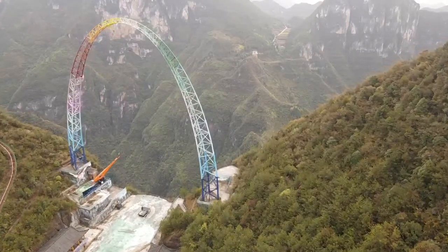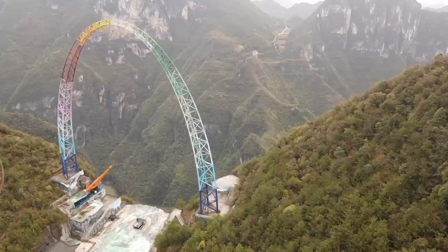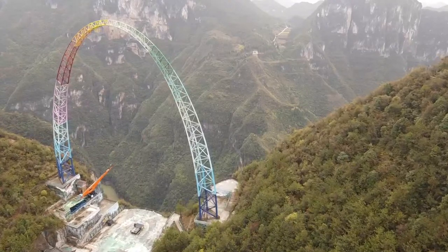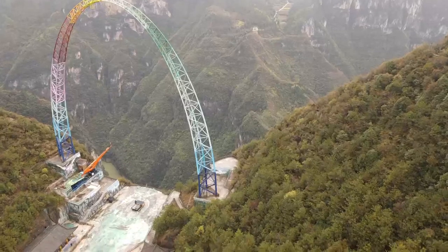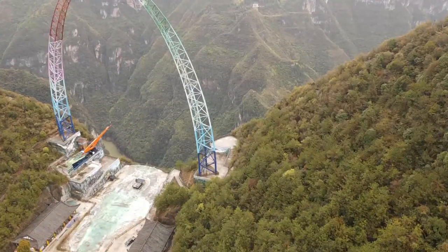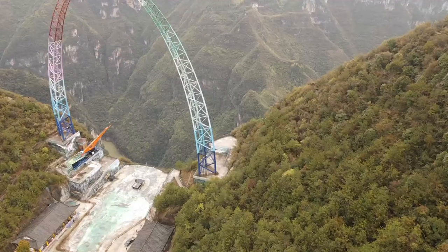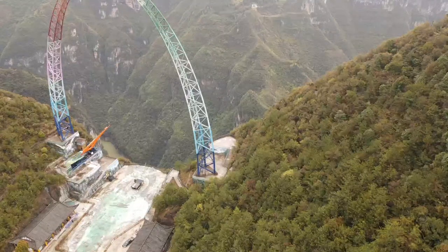And you'll see the drop off below there. It goes right into the valley. Try to just tilt the camera down. You can maybe say hi to me.